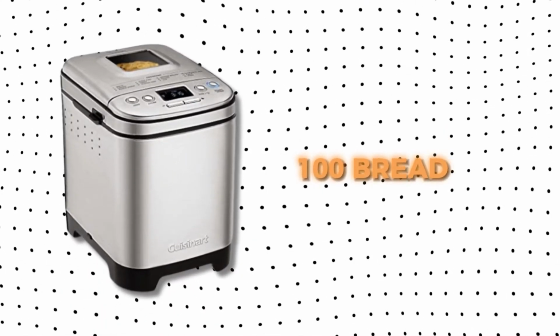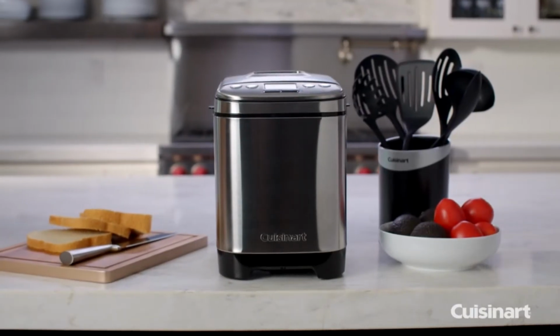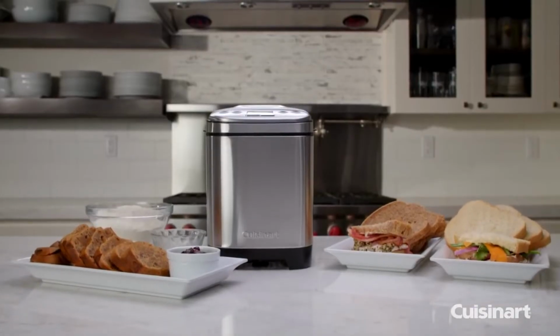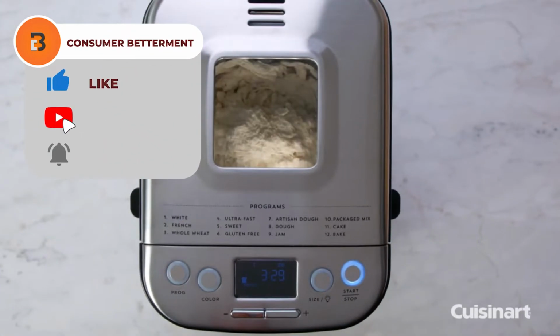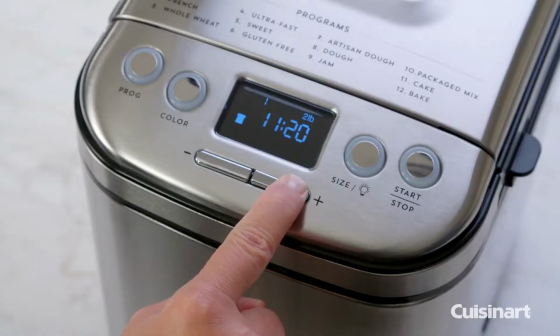With over 100 bread, dough, cake, and jam combinations, this bread maker allows you to experiment with various recipes and customize your creations to suit your taste preferences. The intuitive controls and easy-to-read display make it simple to navigate through the settings and monitor the baking process. Whether you're a beginner or an experienced baker, you'll find this machine easy to use. This bread maker delivers consistent results, ensuring that you can enjoy freshly baked bread whenever you desire.